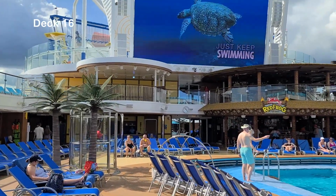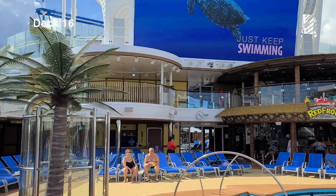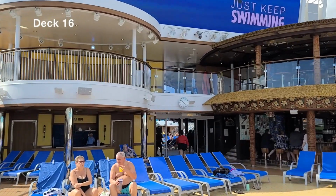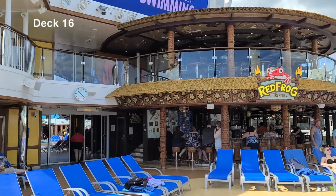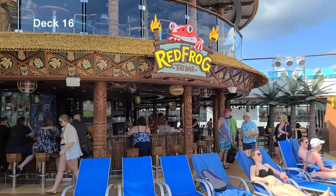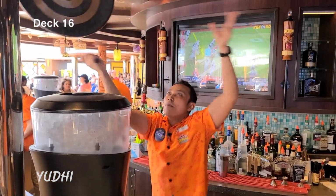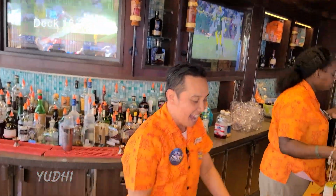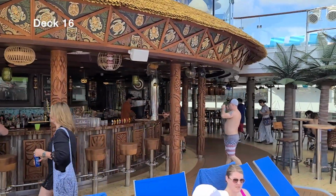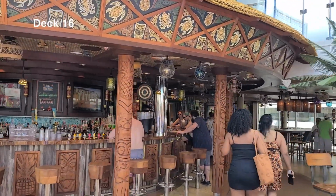And let's head over to my favorite bar, and I would say a lot of people's favorite bar, the two-story Red Frog. And I have to introduce you guys to someone. This guy, this bartender, is making the tour. This is Yudi. Yudi at the Red Frog. Go see him. Tell him Pete, Kyle, and Danny have sent you. He is a good guy.